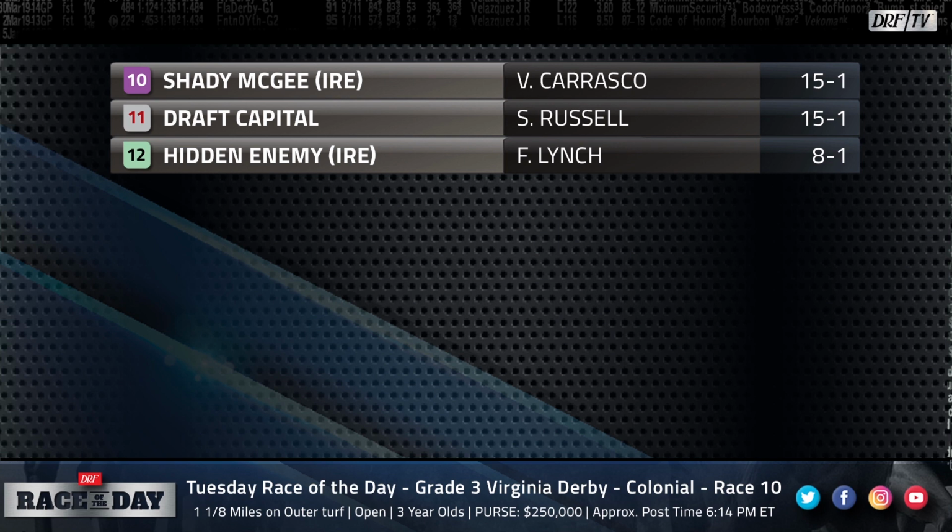Draft Capital, the number 11, has won 4 consecutive races. He deserves a shot in this field. The issue is this. He won his maiden for 12.5. He won his first start against winners for 12.5, and he's been winning his last 2 against $75,000 optional claimers. This is a huge step up in class.